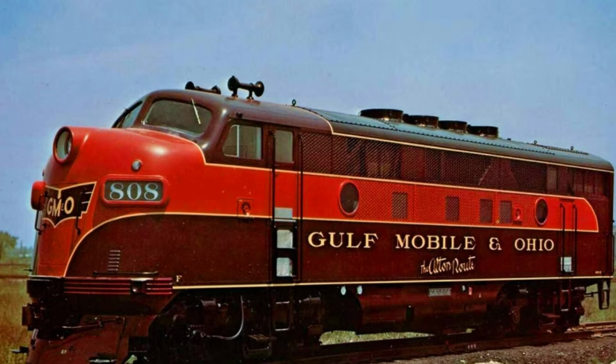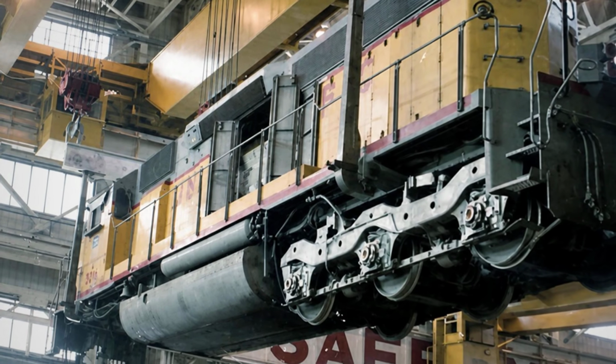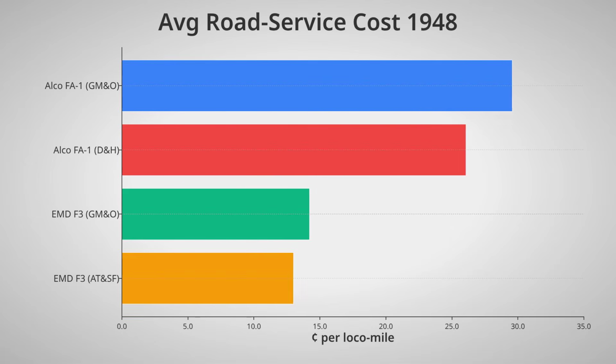A crankshaft failure in a freight locomotive is not recoverable in the field. The locomotive comes off the train. It goes to a shop. The carrier moves freight around the gap in its consist for weeks. Every railroad that signed an Alco order in 1946 has a maintenance manager running that cost calculation alongside the EMD F-Series figures from other roads.